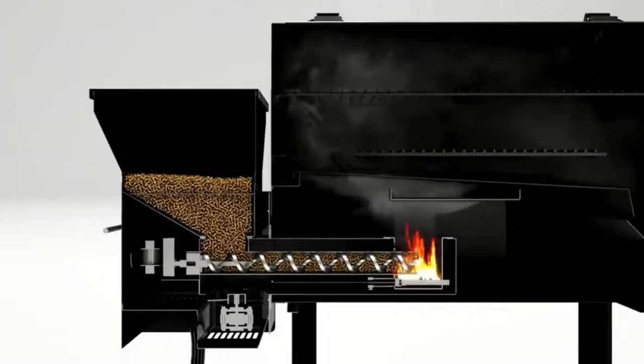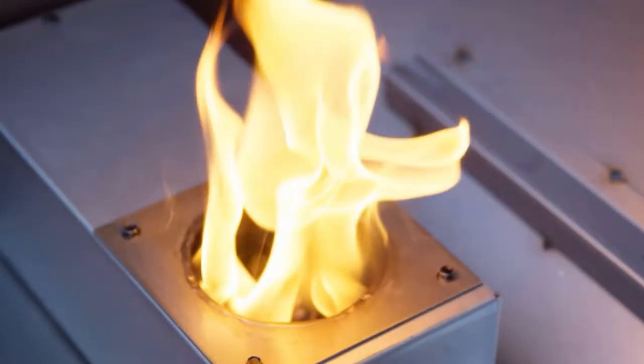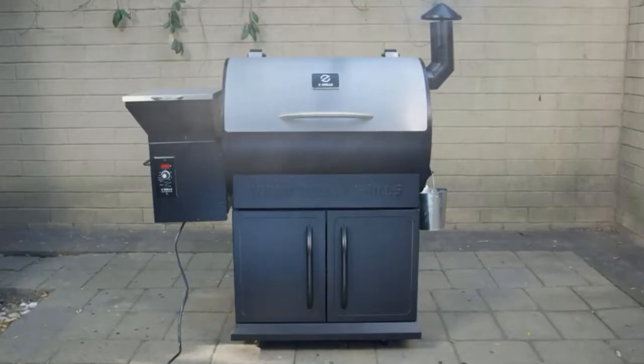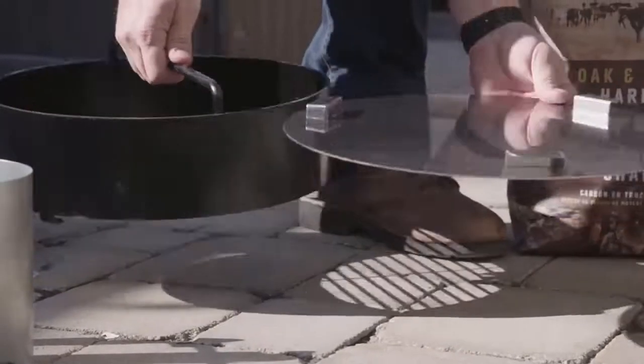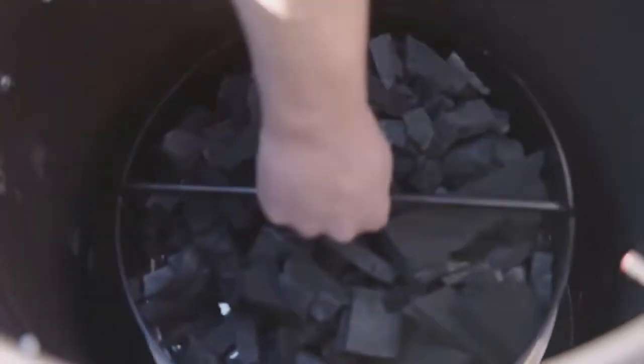The key to a successful first or second smoke is purchasing the right smoker. A good entry-level smoker will maintain the consistent temperatures needed to successfully smoke meat with a minimal amount of skill and effort from the chef.